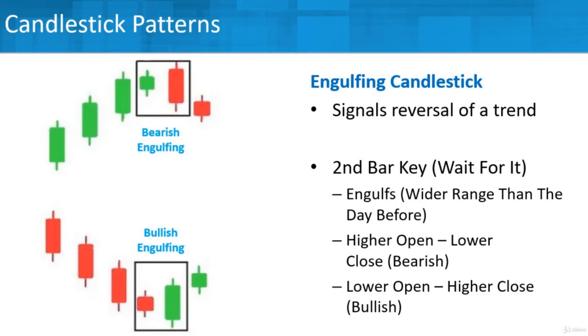And if you look at either of the examples, you can see that the second day in the box is bigger, wider, or basically taller, and it's going to completely engulf. And that's the key thing. It's going to completely cover or engulf the opening and closing of the day before.